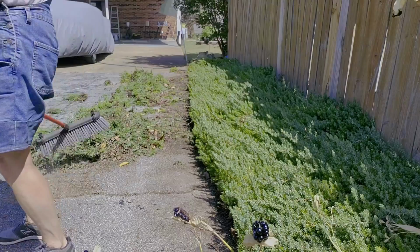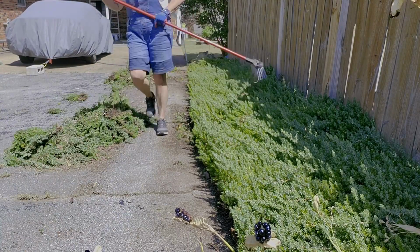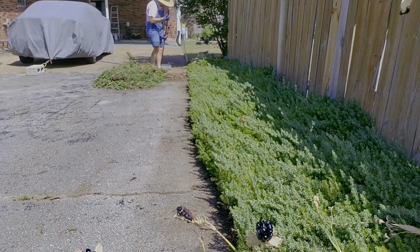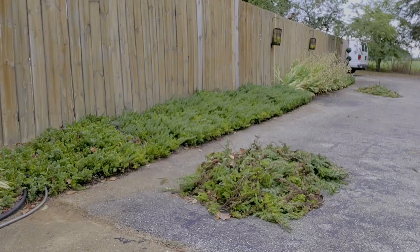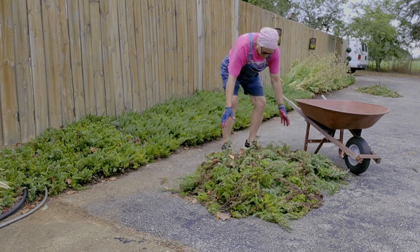Anything that's growing in clay in my book can't be all bad. Oh. And then our cleanup is going to be the same thing. We're going to use our push broom, push this into a pile, and I try to get as much of the composted needle debris as I can into the same pile, and then we'll figure out what to do with this overnight.